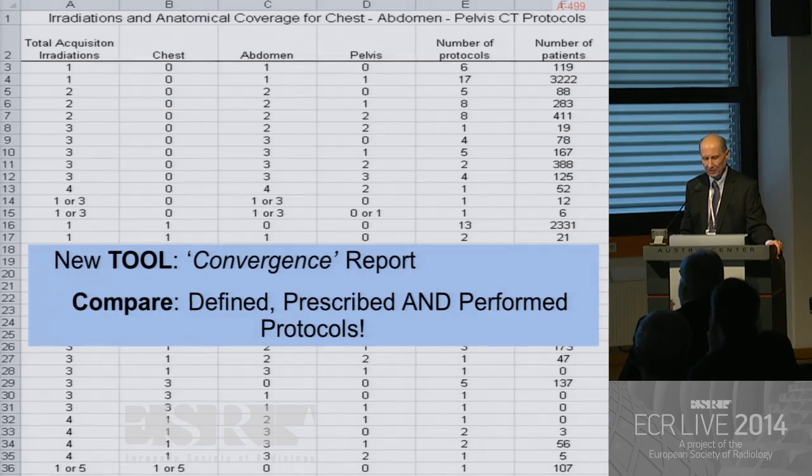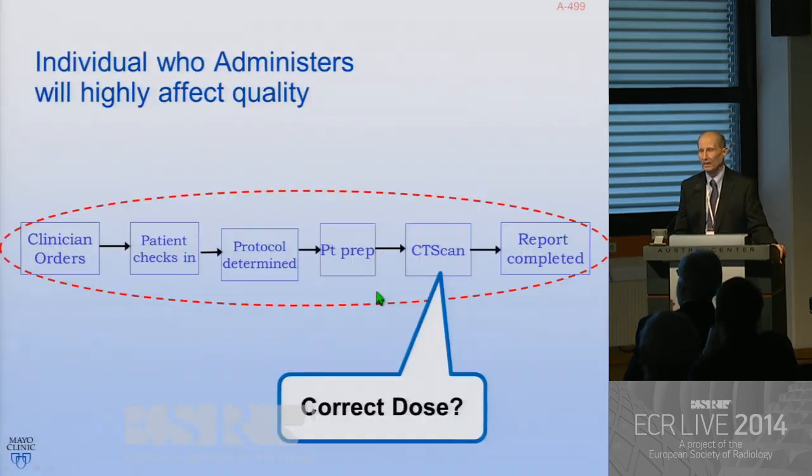So as we go forward, this is a way for us to gain insights into how protocols are being used. For instance, this is one of the reports that we do. So there are, of course, defined protocols, maybe your protocol book or an e-protocol. There are prescribed and performed protocols. So we can validate that the protocols are correct on all the scanners. And then for protocols that are prescribed in our software, we can compare them with the protocols that were actually performed. So we can start to look at any sources of variability in terms of protocol delivery. So now we're back to where the technologist is going to give the correct dose.